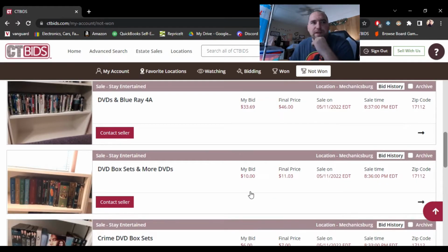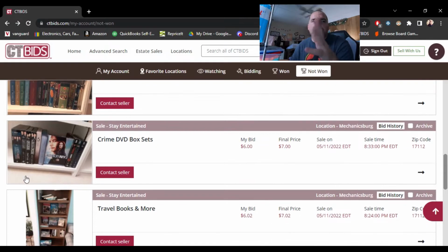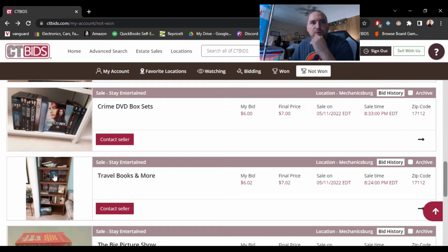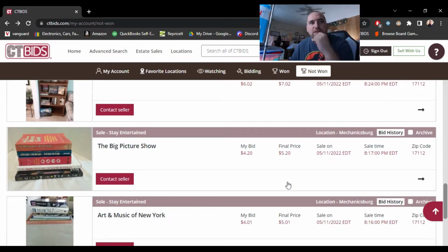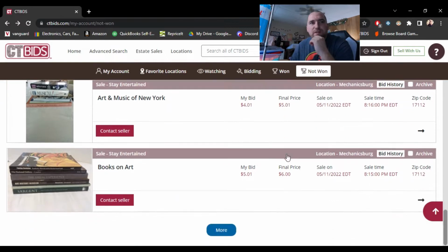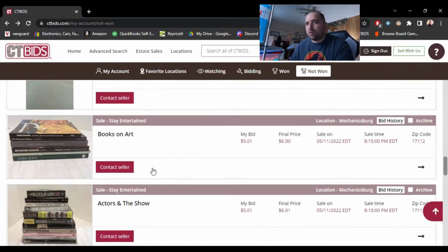Box sets like this, $11 for that full shelf. $7 for this one. I probably should have gone up on that as well. It was my first experience, so I wasn't sure what was going on. These travel books went for $7, so I could have won that. Then they had smaller sets, like just a stack, went for $5.20, $5.01, $6. But this kind of stuff you actually can go in and look up and see, hey, maybe one of these books is a $50 book on Amazon. So you can bid it up a little bit and still make money.